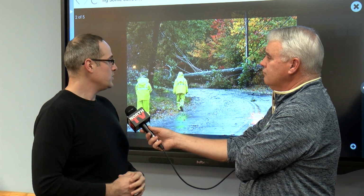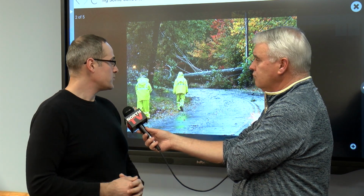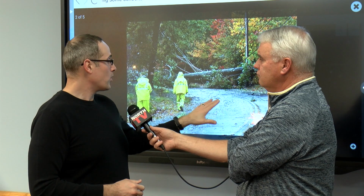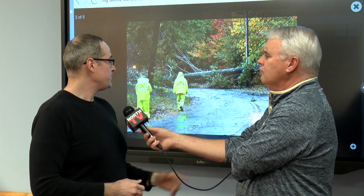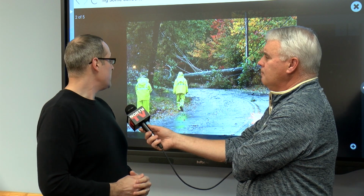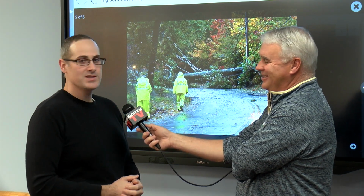We do contract with a tree crew, a 3-year contract for them to work with us during storms in particular, besides tree trimming. But this is a tough spot. If we had 10 of these around town, like I said, we'd still be working 2 days later.